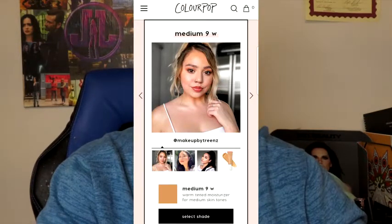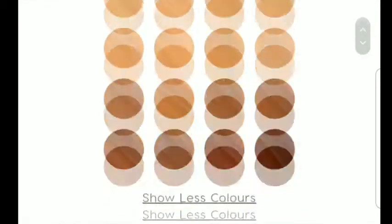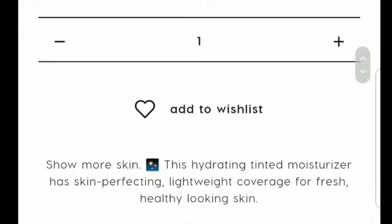This Hyaluronic Tinted Moisturizer comes in 24 shades. Like I said, it's $14 and this is supposed to be skin perfecting lightweight coverage for fresh, healthy looking skin. And so far it's 4.5 stars on their website. A lot of people have 5 stars on here.